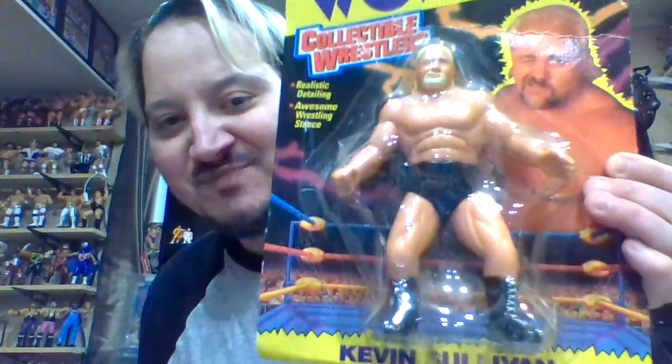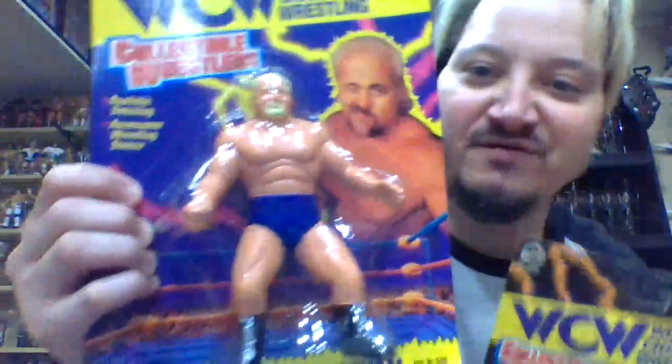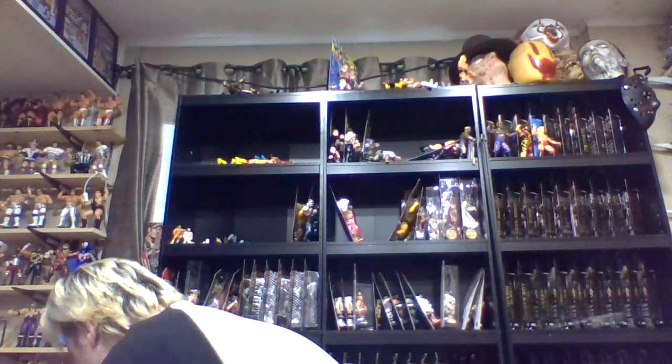And then the Series 1 and Series 2 of Sullivan. So Kevin Sullivan, I'm knocking some stuff over. A smaller figure, kind of like Jimmy Hart, maybe just a shade taller. Nothing too special there.